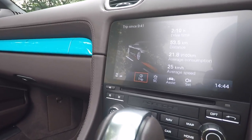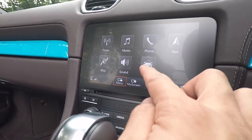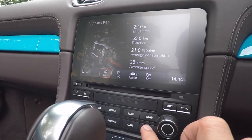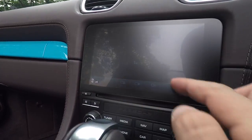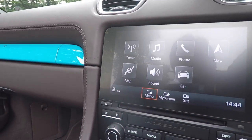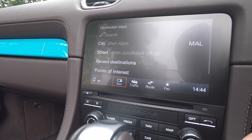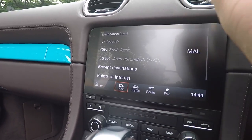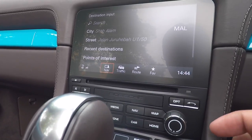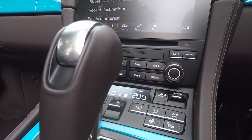All right, so that's where you do your selection. Home, and it's touchscreen. Media, and it's capacitive. It's very, very sensitive. You don't need to really press it. It's very easy to use. And I appreciate the fact that they have all these buttons out here, right?